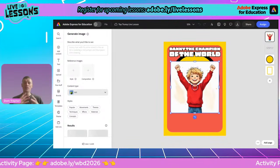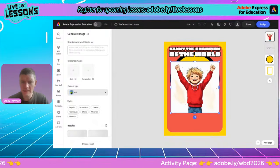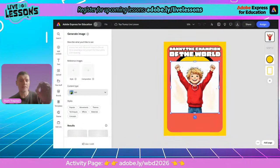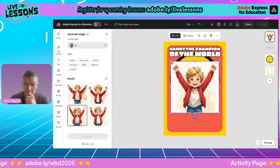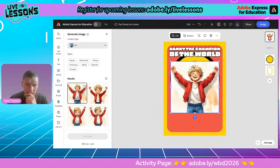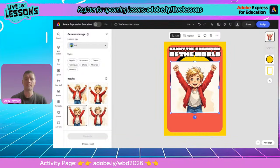I kind of want a much more sketchy feel than this. Looks kind of cartoony to me, and I want more of a sketch, which would be like, you know, real rough kind of pencil. Yeah, it hasn't made much difference. So anyway, that will do, I think, for me. This one is the one I'm going to go for.